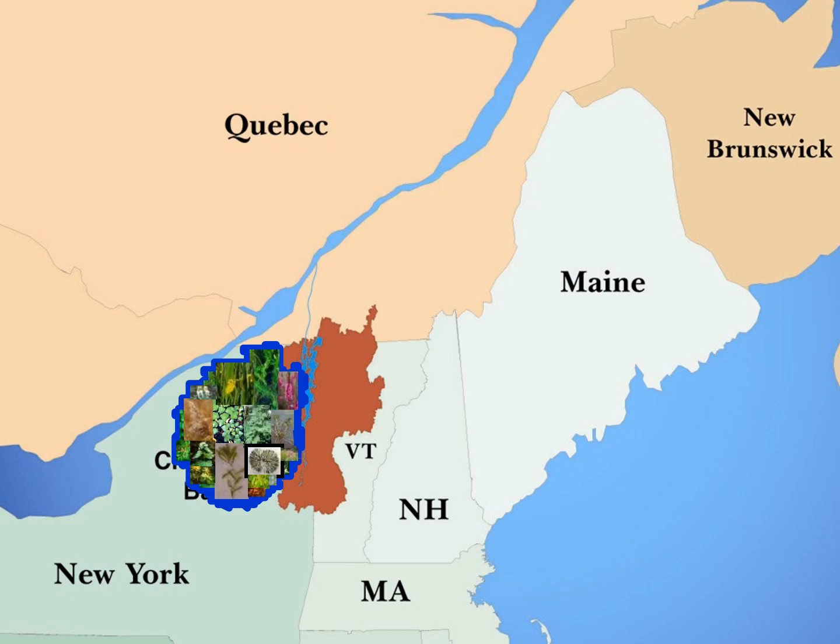So thinking about where the Adirondack region is relative to the rest of the Northeast and Canada, we can think about where invasive species might come from and how they might get into the areas in the lakes that we're concerned about.